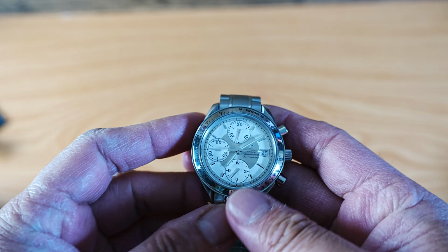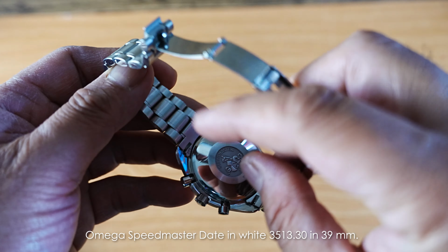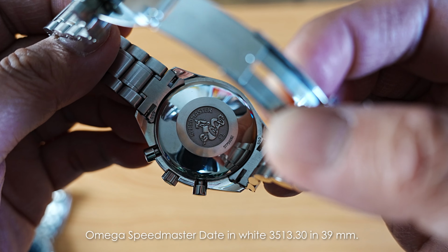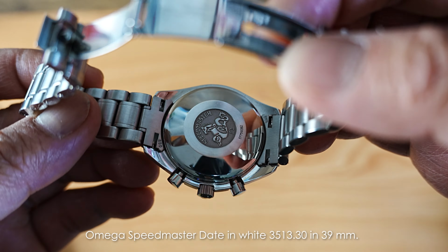The second one is this Omega Speedmaster Date in white. I do love the white dial, so I actually got this one. And it's almost like a two-tone, with this reference number 3513.30. This is in 39mm. So as you can see, both are smallish in size.